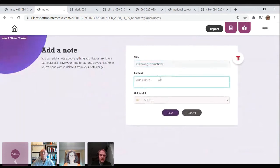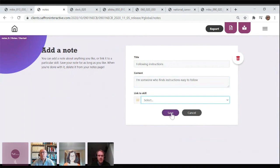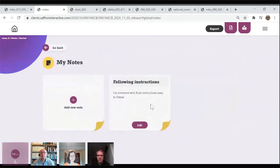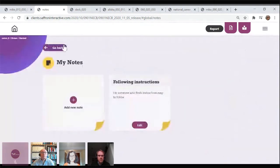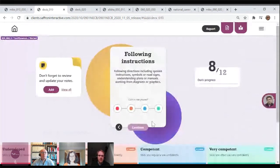They can add a note, so they might be someone who finds, whatever it might be, something that will help them to go back to those notes and use them later on. And then again, they can link it to a particular skill if later on they want to do that, and then you can save that, and those notes are saved there for them to find, which will be in the menu here. So once they've done that, they can go back to the skills assessment and continue.